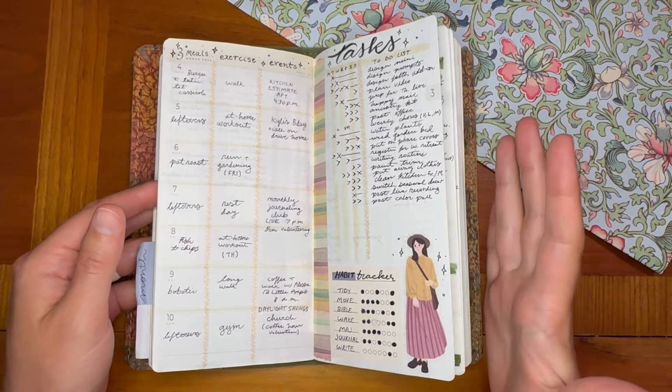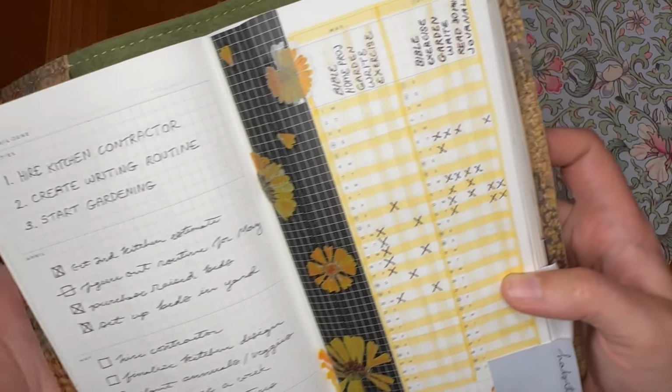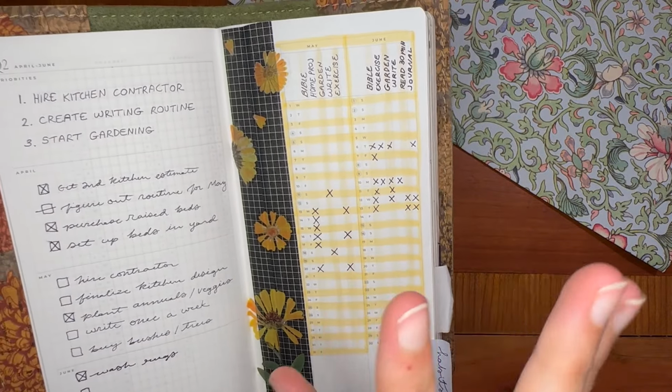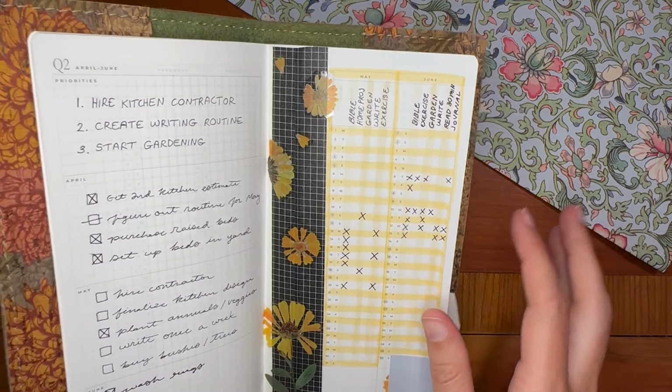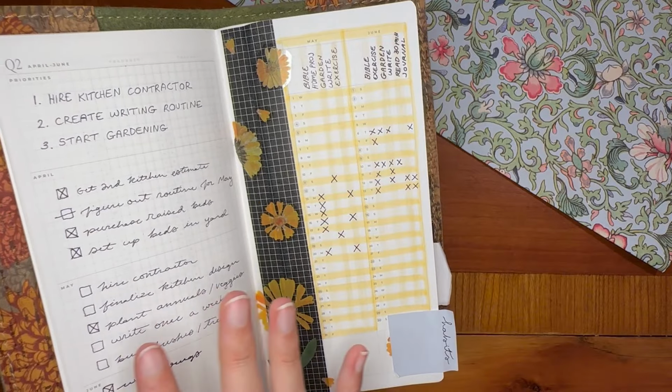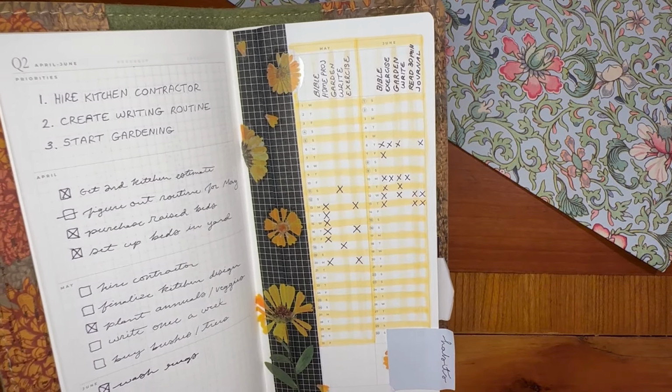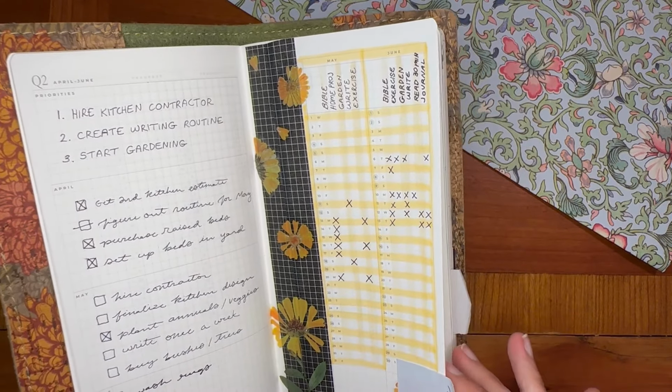And then there were Q1 priorities and kind of a tracking setup. So I tried to do that in Q2. And you can see I kind of set up 3 priorities. I tried to break them down by each month in terms of things I should get done to achieve them. And then I tried to put my habit tracking over here instead of doing it in my weeklies, but I just found that I wasn't going back to this every day like I would need to actually habit track. So I'm not sure that that worked for me.